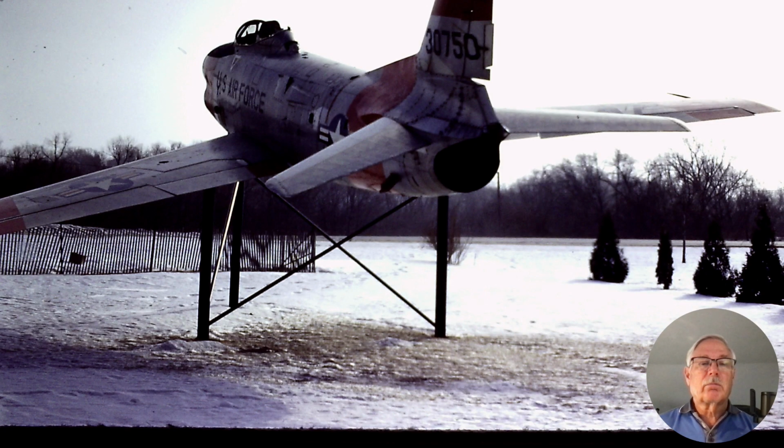Now, they took the jet shortly after 1963, and they mounted it on 3 posts near the entrance of the airport. But 9 years had not been kind to it. The aircraft deteriorated. Somebody had taken a brick and smashed the canopy. We knew it was a brick because the brick was in the bottom of the canopy. And the aircraft was basically in a sorry state.